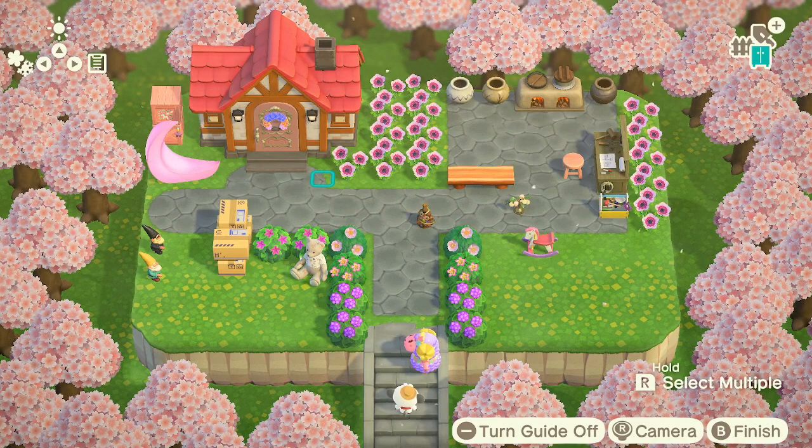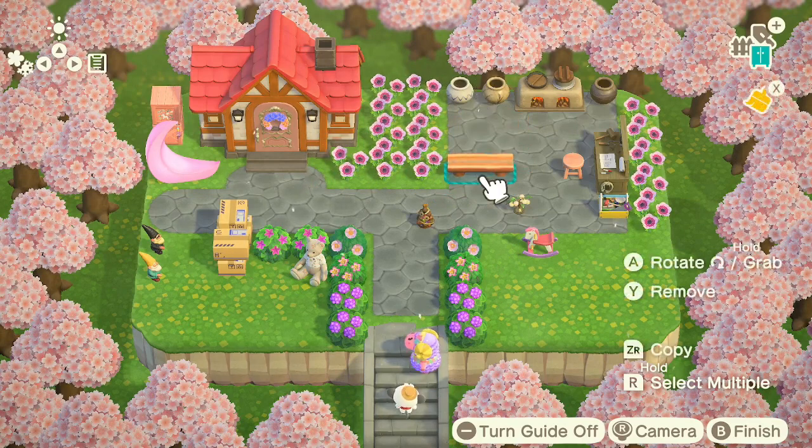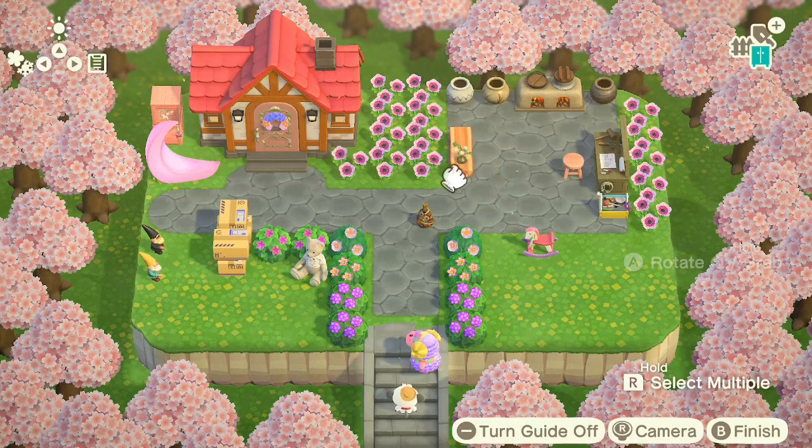Can you move closer? No. You cannot move closer. That makes me a little sad. So we're gonna put that there. Tree's Bounty right here.